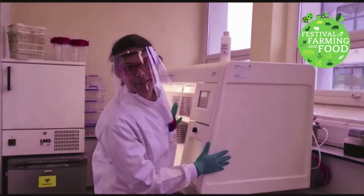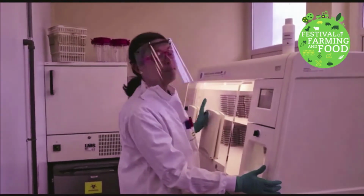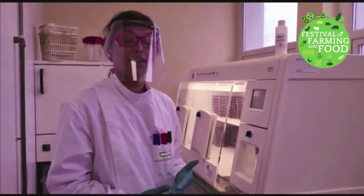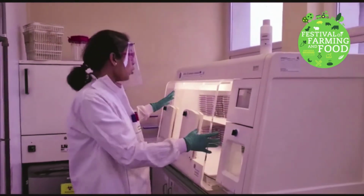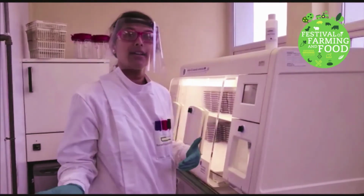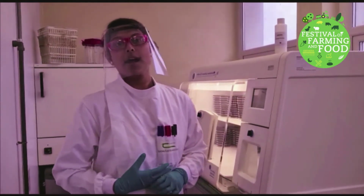The anaerobic cabinet. This is where I usually do most of my work. As I mentioned earlier, the packaging that the meat goes into is an anaerobic environment where there's no oxygen, and CO2 is flushed in. So this cabinet makes sure that there is no oxygen. I usually put my plates or my samples in here and keep them overnight to make sure that they're deoxygenated, so it'll be a more favorable medium for the bacteria to grow in.